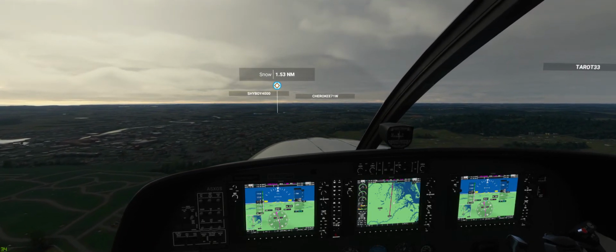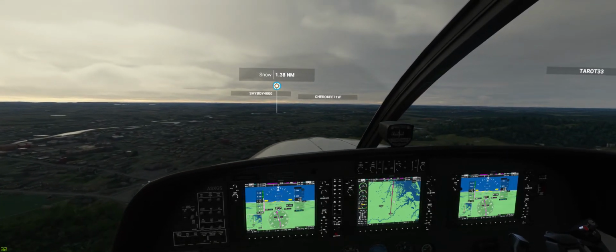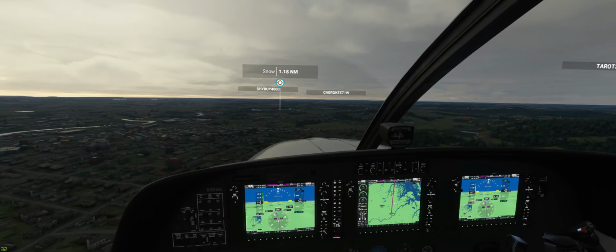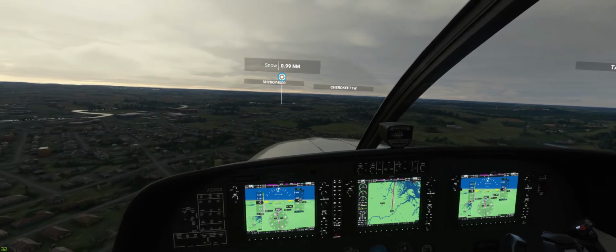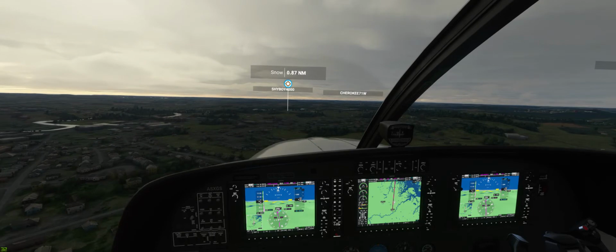So I can just see the runway up ahead. Looks like we're right on track. I'm going to go ahead and set my flaps down one notch. And we're going to watch our airspeed here. When I switch up to full flaps, our stall speed is going to be just, I think it's right at 50 knots. So we're going to target as close to 50 as we can.